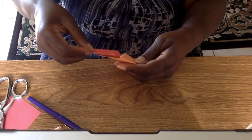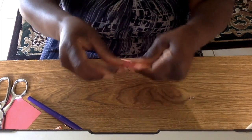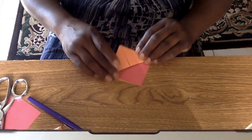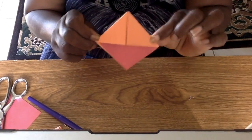So I'm going to slide this inside. I have to be careful. My glue is very aggressive, very, very sticky. All right, we're almost there. Now we need some teeth and some googly eyes.